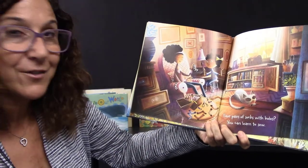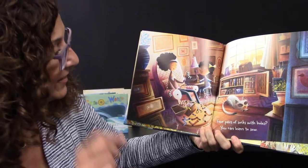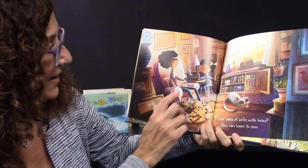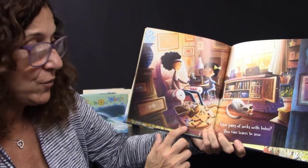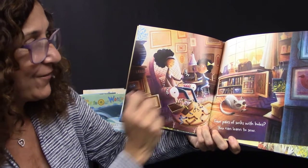4 pairs of socks with holes. You can learn to sew. Just sew the holes. And you have the pairs, so each pair is 2. So 1 pair, 2 pairs, 3 pairs, and then 4.